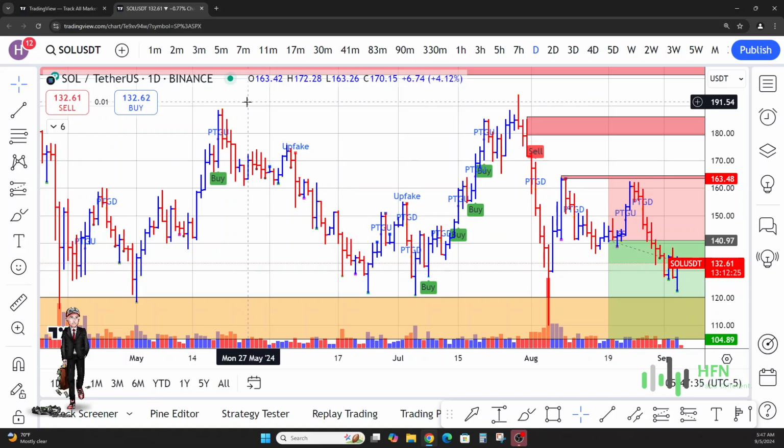We're going to talk about Solana today and try to figure out, would $140 be just the beginning, or could we possibly see the price in Solana continue to run to 150, 160, maybe even $180? We're going to talk about that real quick.